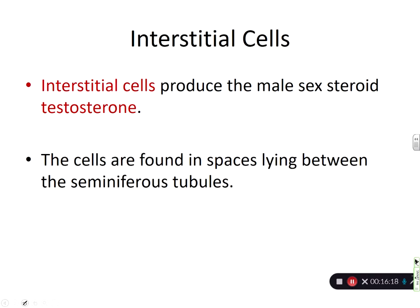Now, the other thing we looked at in lab is when you're looking at the testes, not only do you have the seminiferous tubules making sperm, but the testes are also involved in producing testosterone. So they make testosterone, and the testosterone gets made in the interstitial cells. The interstitial cells are basically found outside those seminiferous tubules.